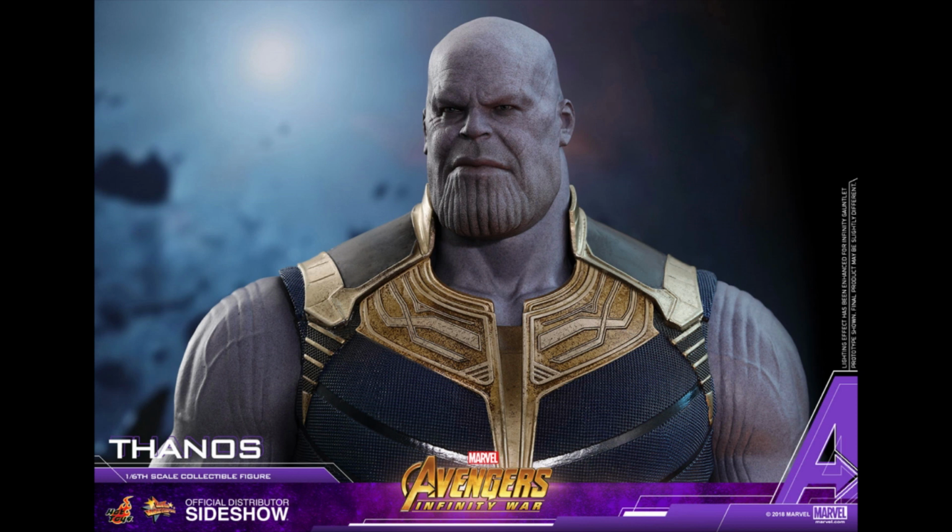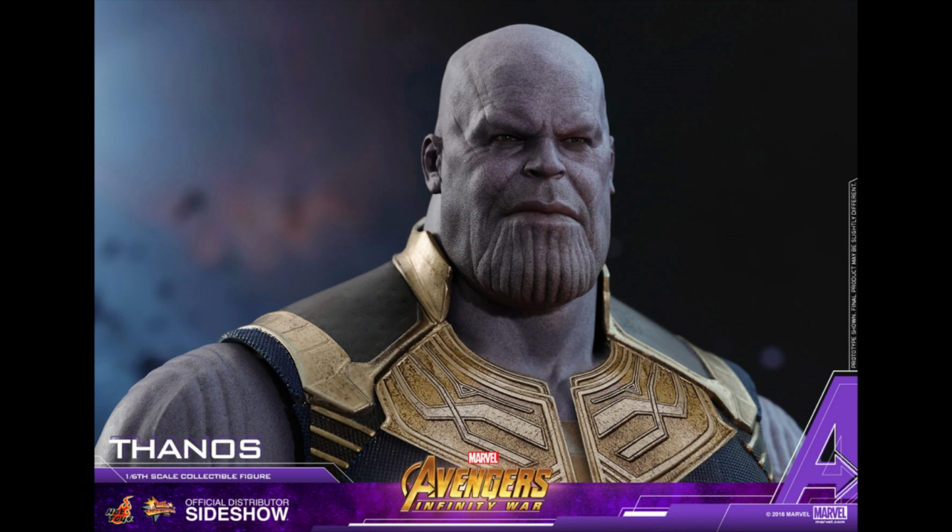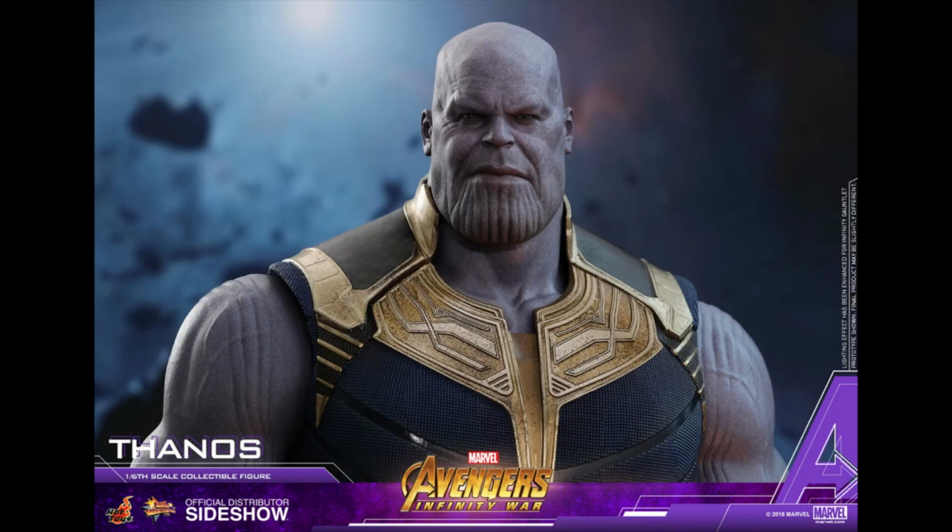But this head sculpt, Hot Toys have nailed it, and I am extremely happy they have done so, because I was really looking forward to this figure, and they have not disappointed me. From every angle you look at him, he just looks menacing, with all these scars on his face and his chin. They have been able to replicate that. You can even see Josh Brolin in there somewhere, and the eyes look very human-like and very alive. I'm blown away by this. Every Hot Toys head sculpt is a masterpiece, and this one is no more and no less than any other. But I'm so happy with it. It is just freaking good.